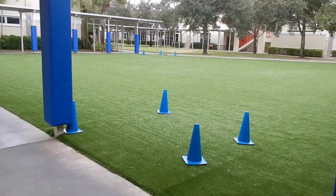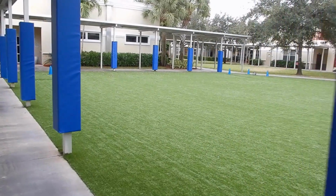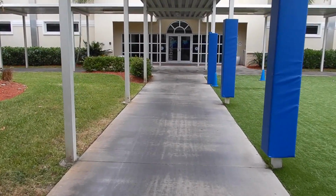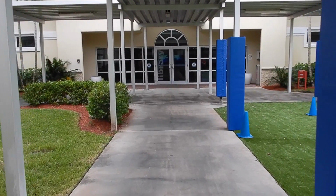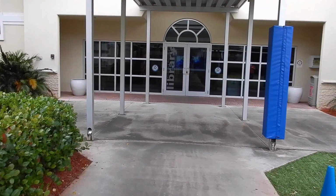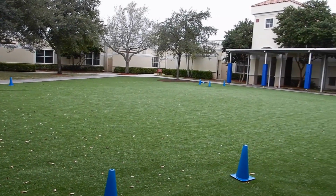When we leave music, we see that there's this huge turf, and this is a turf grass, so it's not regular grass that the kids play on, sometimes for recess, sometimes just if they need to run around. They also added these pads to the poles just to protect students from accidentally running into them and making it easier to keep them safe.